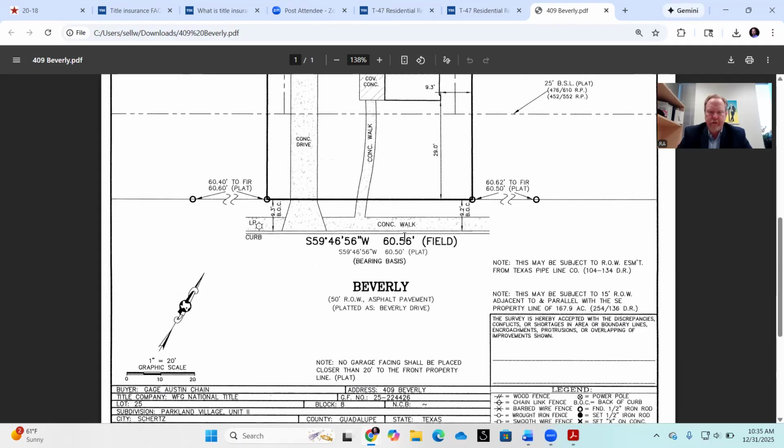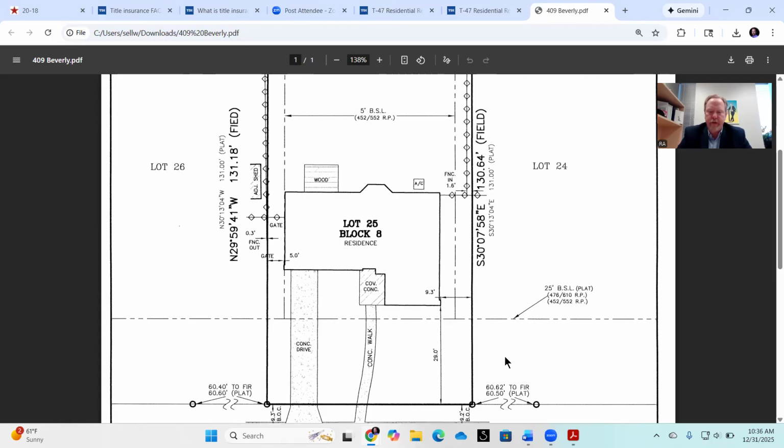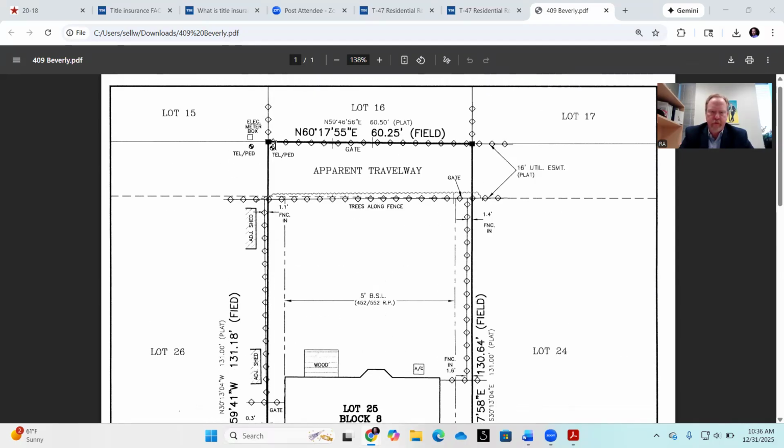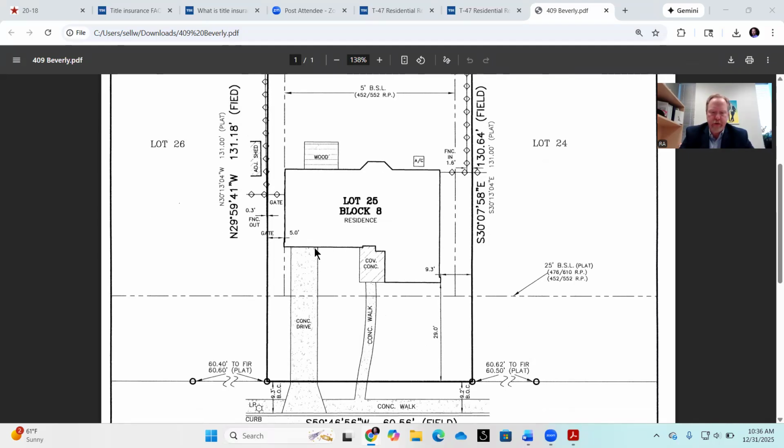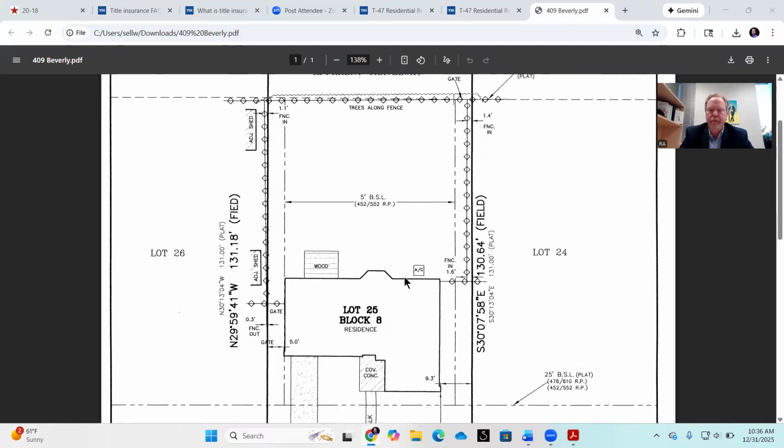Okay. And what is this going to have? Well, the survey is going to be this. The survey tells us the footprint of the land. So it's telling us the boundaries of the land. In this case, all of this black are the boundaries of the land. And the survey tells us where the buildings sit on the land, where the decking is, where the driveways are. All of this is on the land.